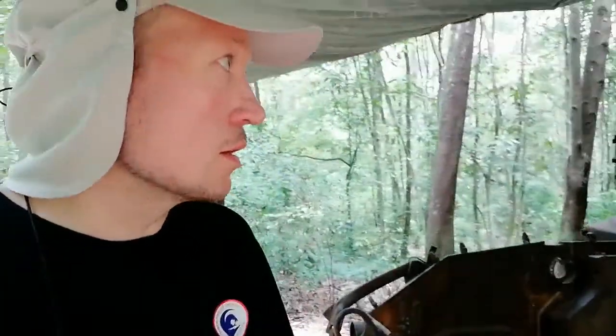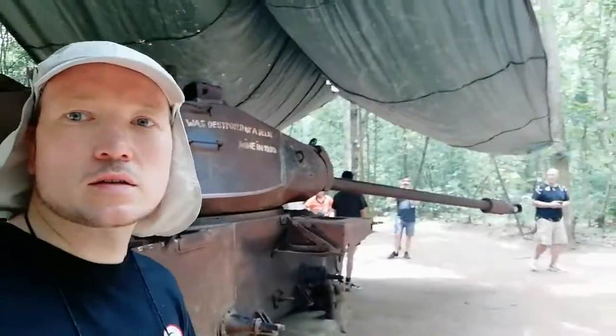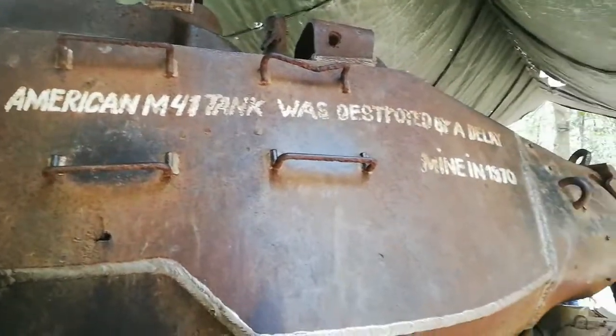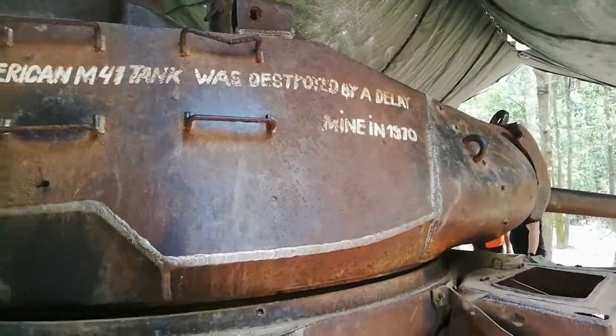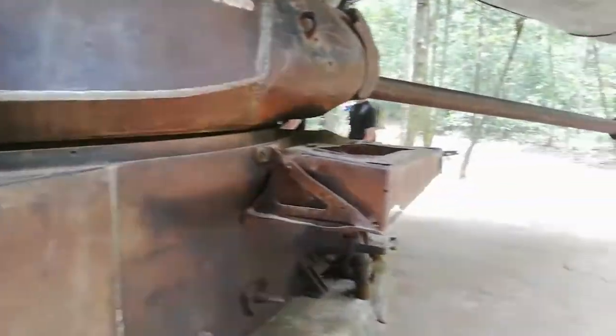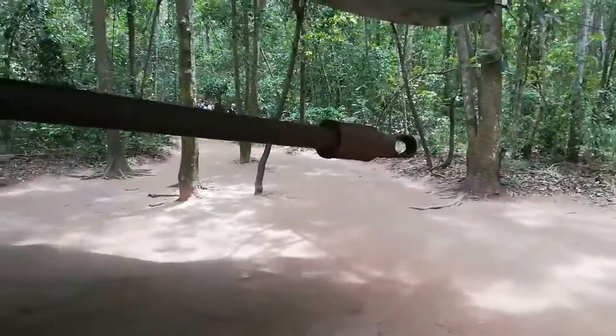I'm here at the Chu Chi tunnel, and this is an American M41 tank, one of the leftovers of the war. American M41 tank destroyed by a mine in 1970.